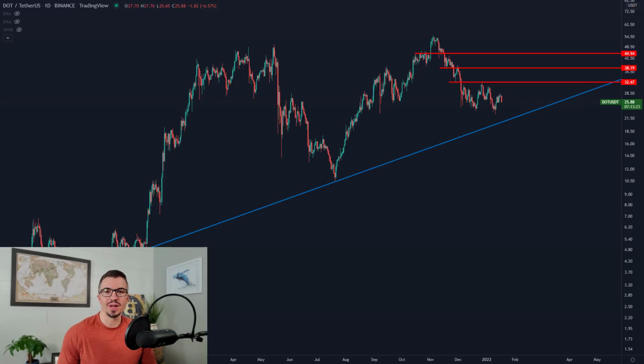Today, we're going to talk about Polkadot and why this market must break out over the coming weeks. Not why I think it's going to break out, but why it must break out based on a terminal pattern that has developed. And I'll also show you some targets that I'm watching when the market does break out.